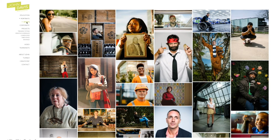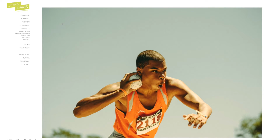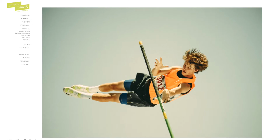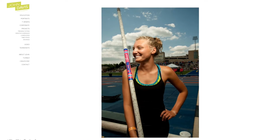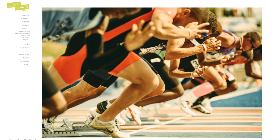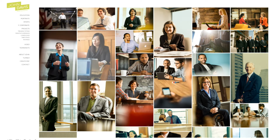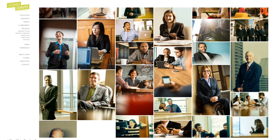We then have a sports gallery. This is a really nice sports specialty gallery with some really strong images in it. So I think moving forward, we're going to want to keep this work, but maybe tighten it up a little bit and just make this gallery fit better with the other galleries on his site. We don't want to show 50 images in education and 20 images in sports because it's going to feel a little off balance.